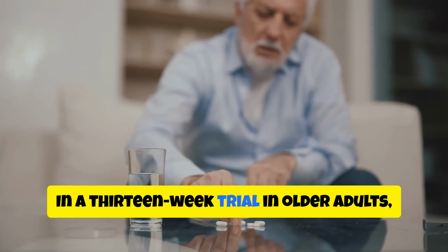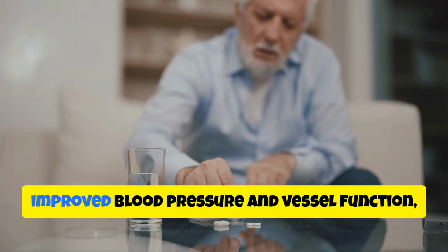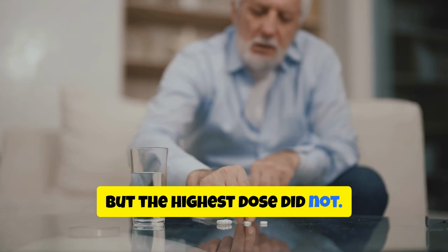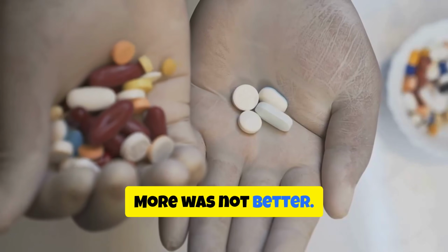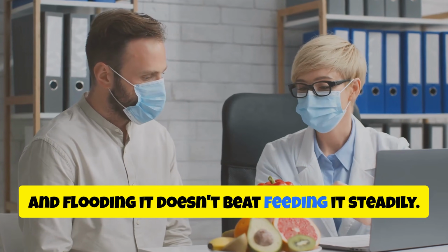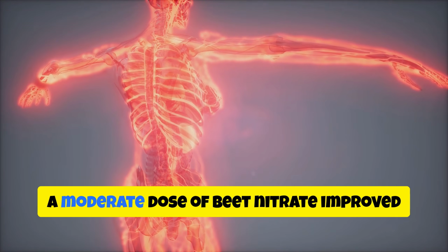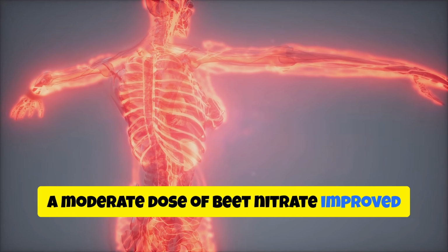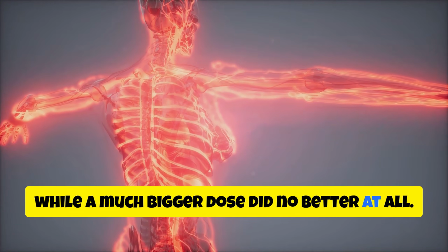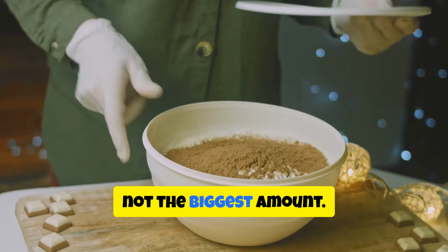In a 13-week trial in older adults, the medium and low doses of beet nitrate improved blood pressure and vessel function, but the highest dose did not. More was not better. Your body has a sweet spot, and flooding it doesn't beat feeding it steadily. In fact, in one careful trial, a moderate dose of beet nitrate improved the large arteries, while a much bigger dose did no better at all. Your body rewards the right amount, not the biggest amount.